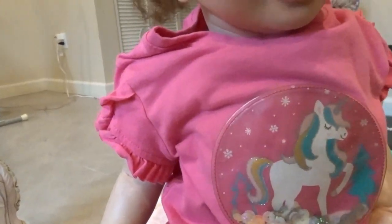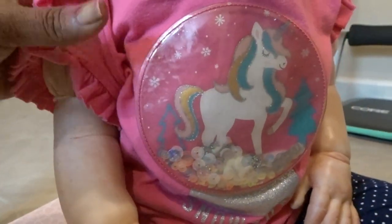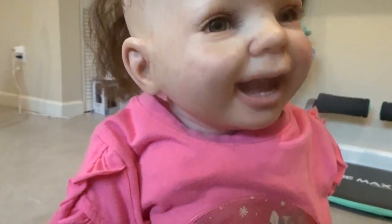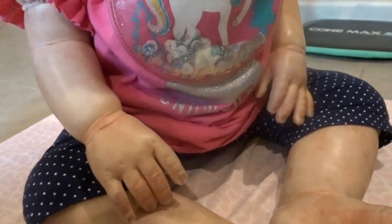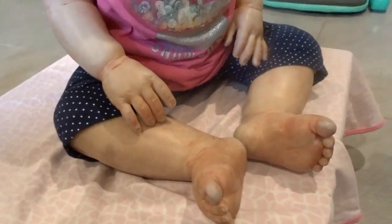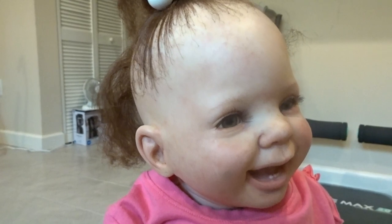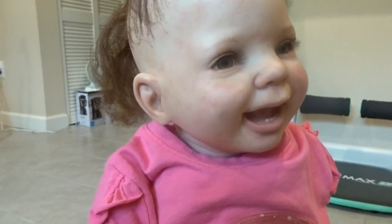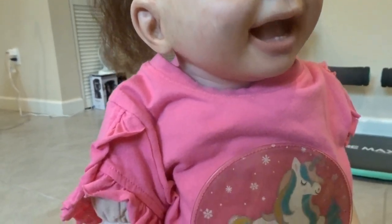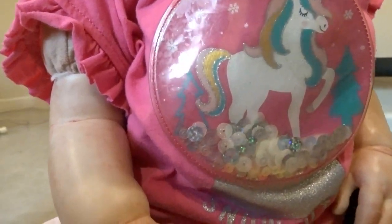MaLeah got on her theme Tuesday outfit. And her hair is all fixed up. Y'all leave in the comments how y'all like it. Theme Tuesday. She got on her unicorn shirt and it says Snow Cute.